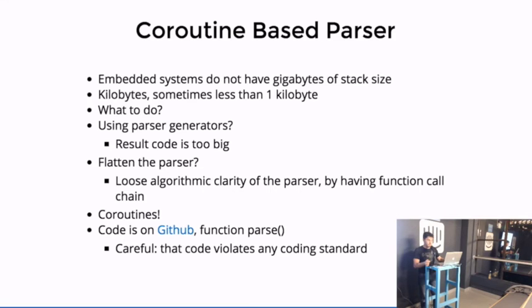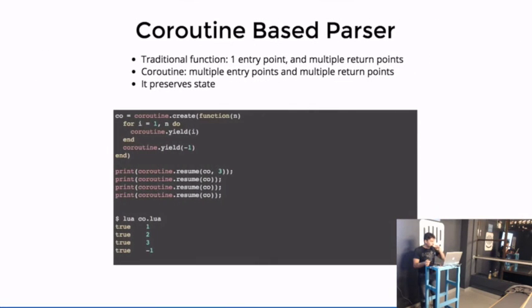We use the coroutines trick. So what's a coroutine? It's a function that has multiple entry points. You know that a usual function has just one entry point and multiple exit points. So you have only one function entrance, and you can return results from many places. A coroutine has many entry points, not just many exit points.